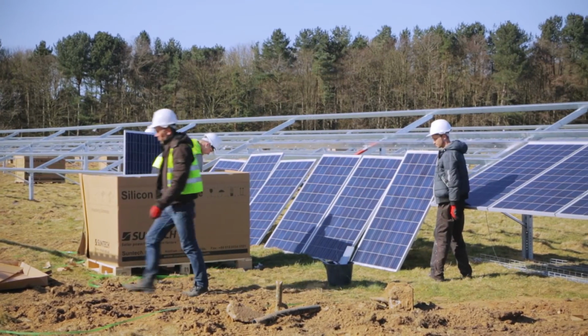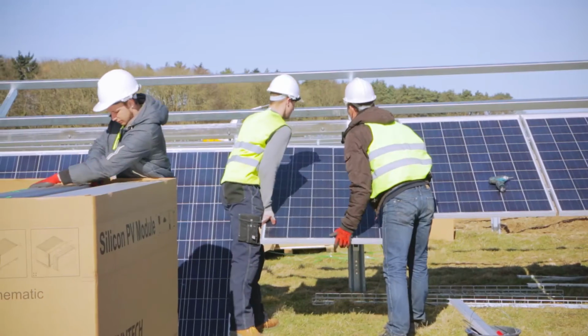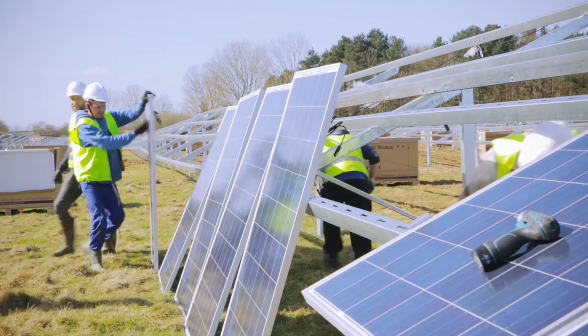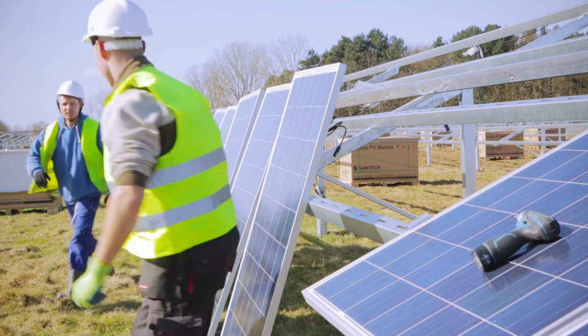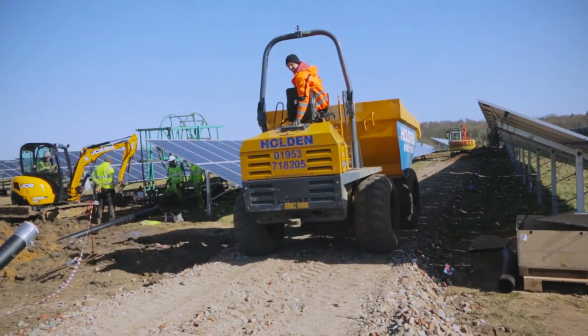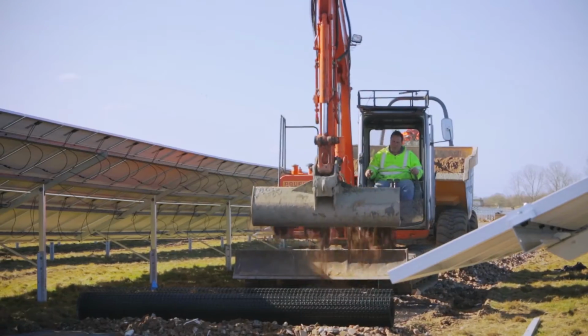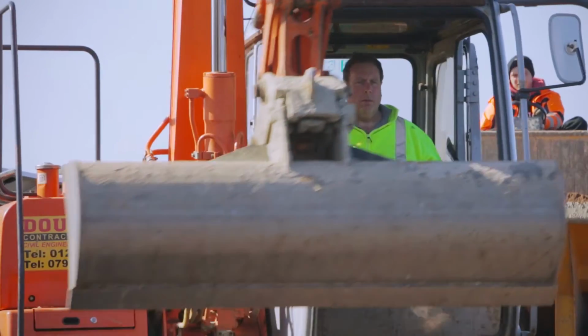To maintain the fast pace necessary for rapid completion, overlapping crews in shifts were used to install the panels. So as one section was being started, another section was already halfway through, and another section was being completed.